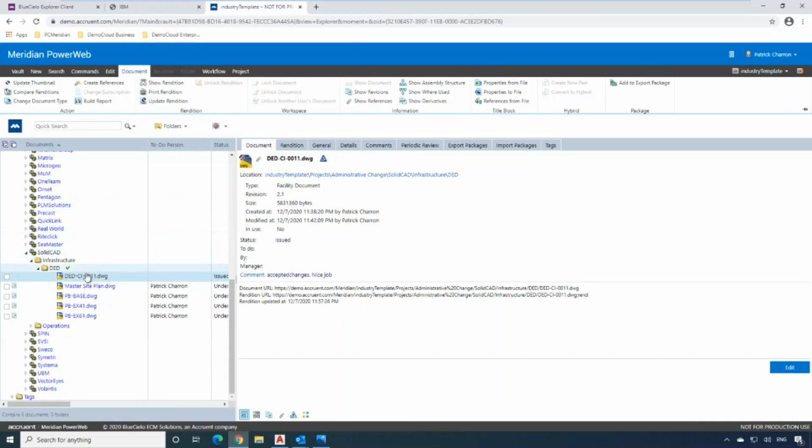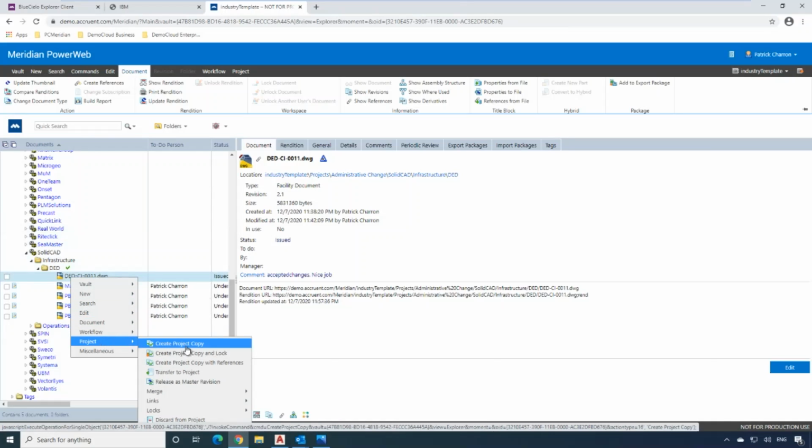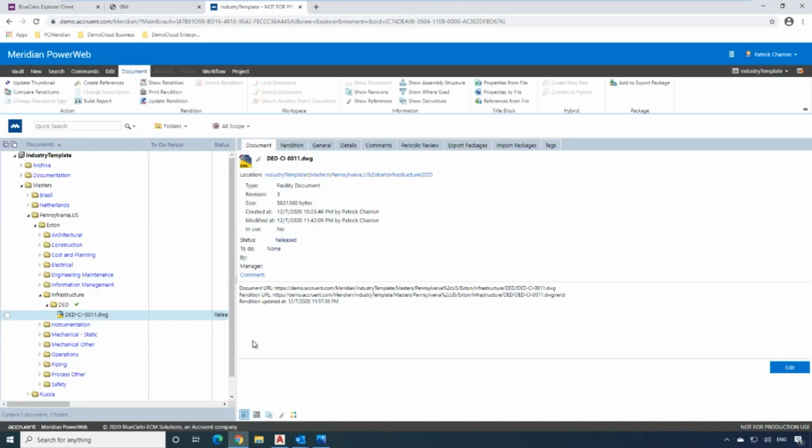And the document is still in my project for modification, but it's not under change anymore. So the document has actually been released. If I had shown you the workflow, you would see that it's come back to an end state where it's been issued. So at that point, the only thing I need to do is to take that document, go into my project, and basically release it as the new latest and greatest master revision. So as I click on this, the document is basically sent back into my master area.